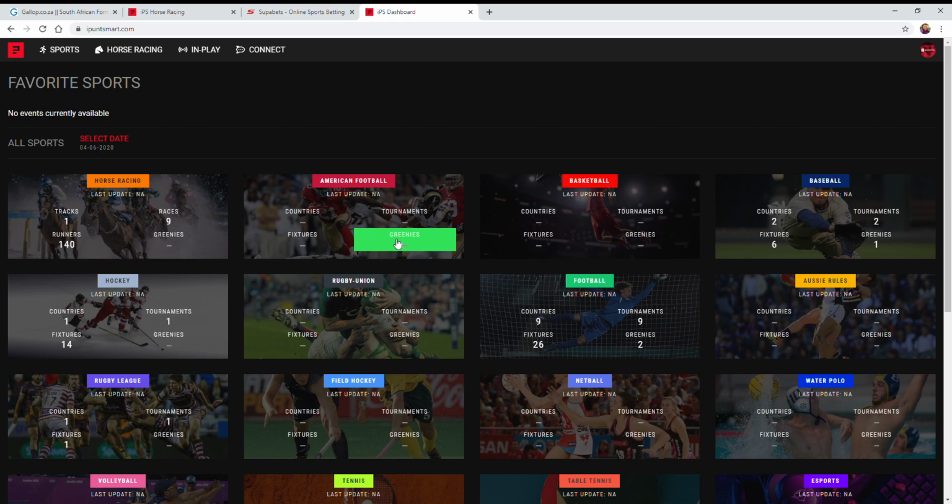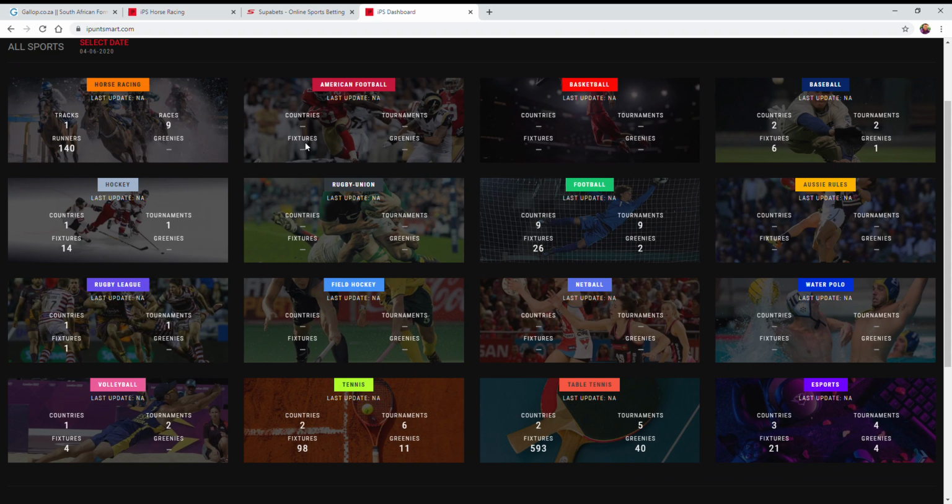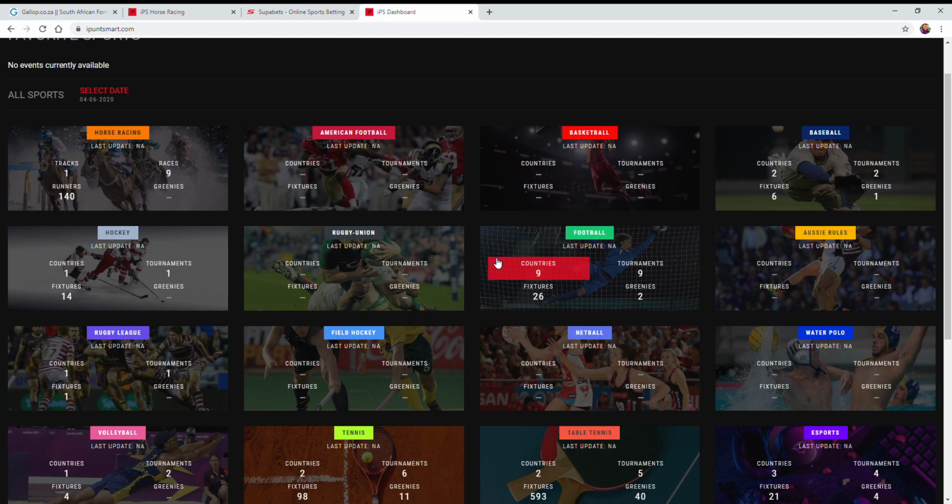The dashboard still looks pretty much the same. As you can see, all the sports, we now have 16 sports on offer. We've included table tennis, tennis, and esports. So 16 in total now, including horse racing for South Africa, with more to follow. You'll also see that there is quite a few more greenies per day now. Greenies and value picks as well. We'll get to that straight away.